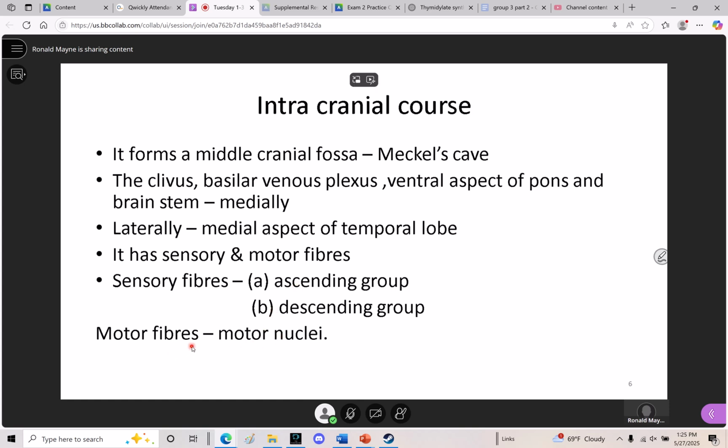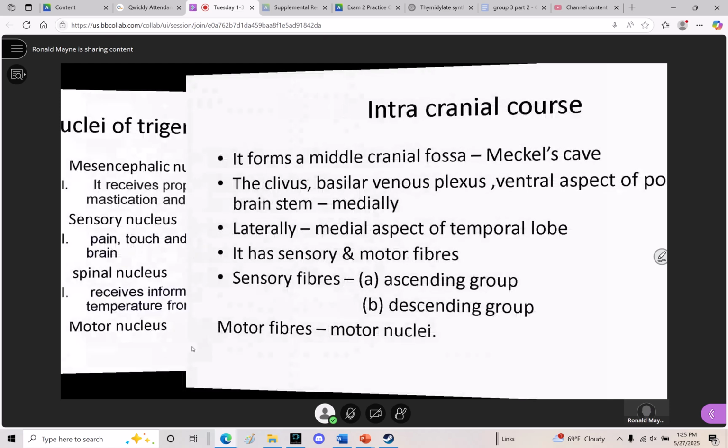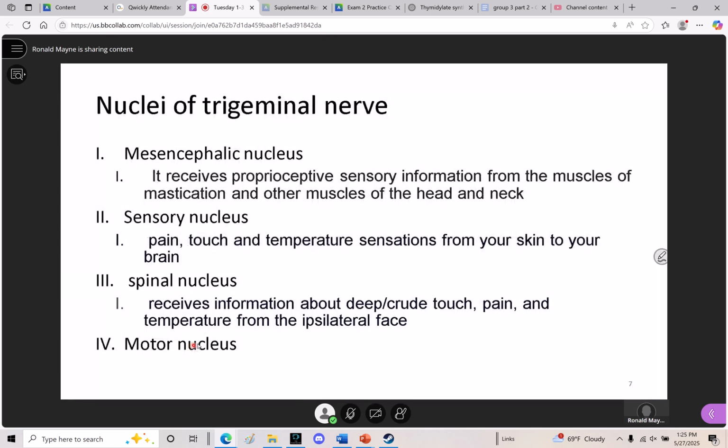Motor fibers are going to go to the motor nucleus, which was where? What part of the brainstem? The medulla? Begins with a P. Pons. Okay. Mesencephalic, pons and spinal.